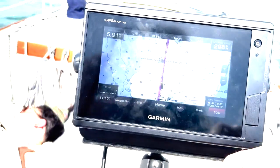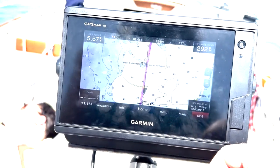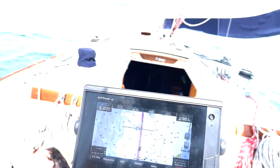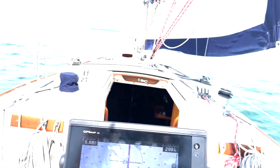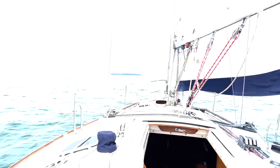So the wind has really died, unfortunately. So we had a really fun sail going. So turned the motor on. We were able to sail halfway to Middle Bass, or West Sister Island rather. And hopefully it'll pick up again tonight. Or late this afternoon as we're getting closer to shore.